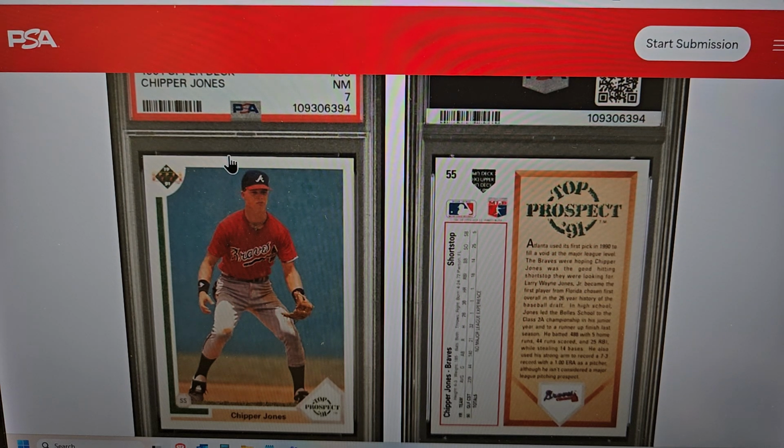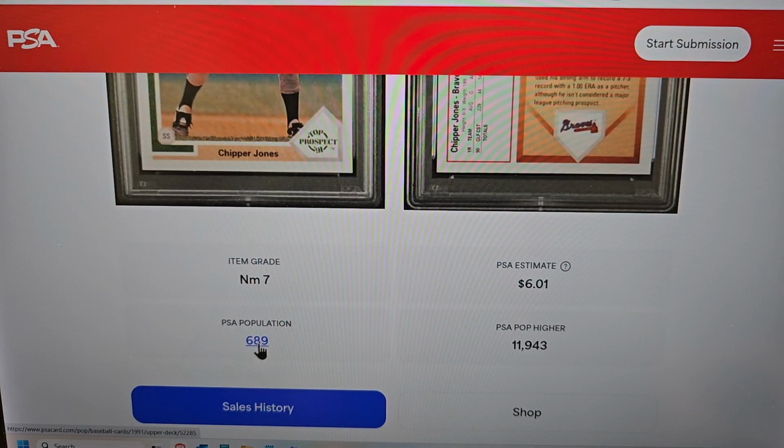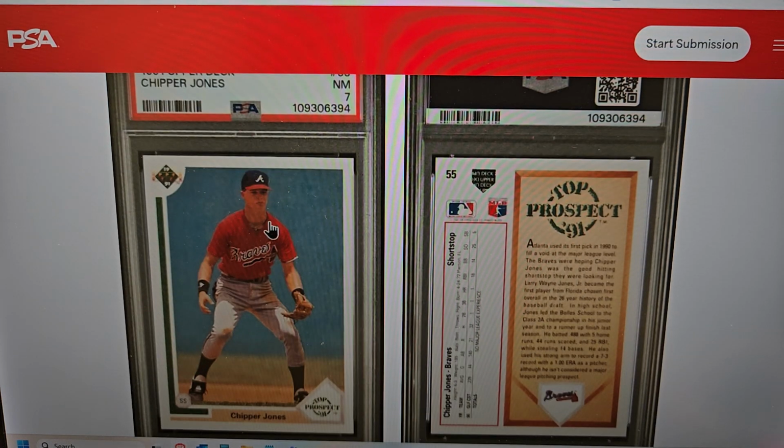Is the centering off? Maybe the centering's off? I really don't know. I'm not sure. I'm flabbergasted. I'm confused. You got a 7. If you look down here, population is 7,689. Population higher, 12,000 higher. Their estimated price is $6. So almost certainly got beat on this one. Yeah, but a 7, I don't know where that came from.